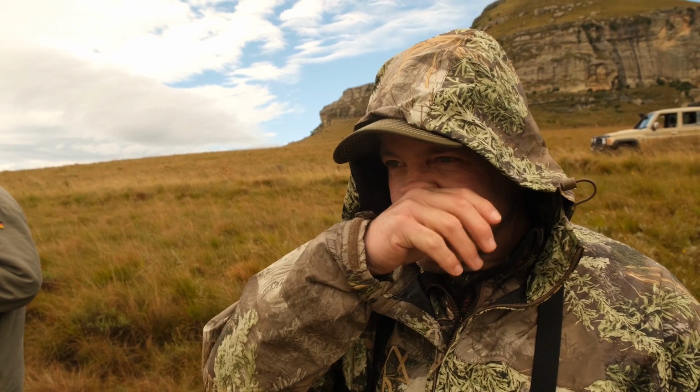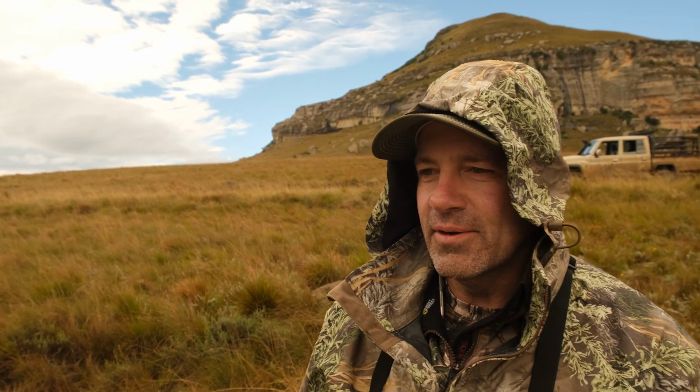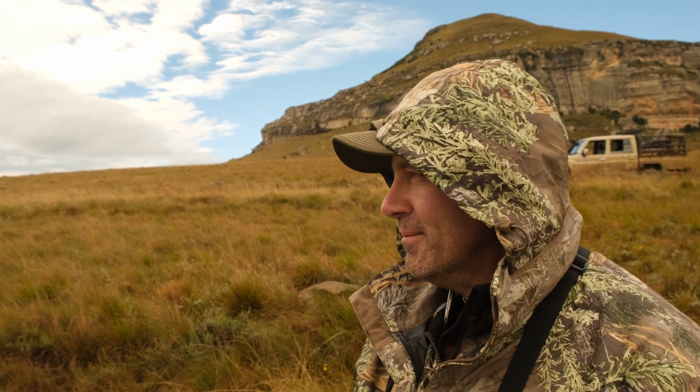This is day three, Sunday. We are looking for a sable, and we spotted one across the way. We don't know if he's a good one yet, but we're gonna go have a look. We also saw a beautiful lechwe this morning. We might make a play for him too, if we can find him again. So we're looking forward to beautiful scenery, cold, windy, rainy, but it's gonna be a good day.